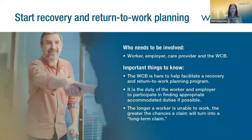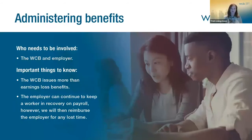Recovery and return to work planning is a collaborative effort among the worker, employer, care provider, and WCB. WCB acts as a facilitator of the recovery or return to work program. It's the responsibility of the worker and the employer to participate in finding accommodated duties if possible. Later on, we'll talk about preventing work disability, but at this point, I'd like to mention that the longer a worker is unable to work, the greater the chances the claim will turn into a long-term claim. So it's important to get the information to us as soon as possible.